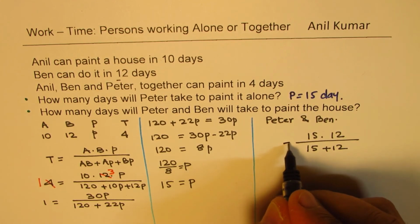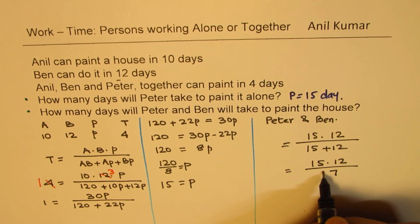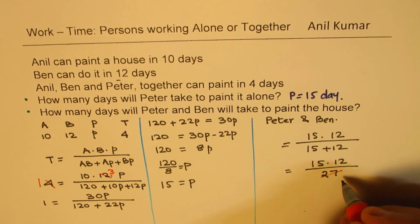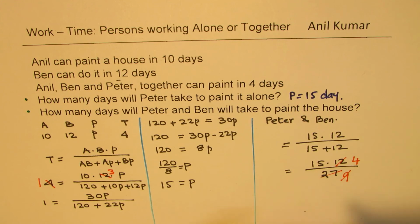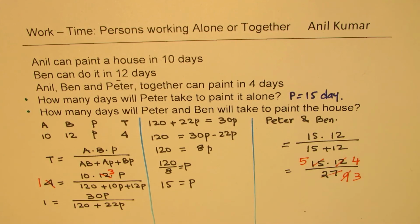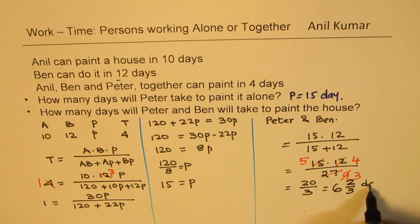So now we get this as equal to 15 times 12 over 27, right? You can simplify this by dividing by 3 times 9, and you can say 3 times 4, and still you can again divide by 3. So you get 3 times 3, and that goes 3 times 5, correct? So we do get this as 20 over 3. So approximately 6 full days, and then 2 over 3 we can say, right? So that many days. Is that clear to you?